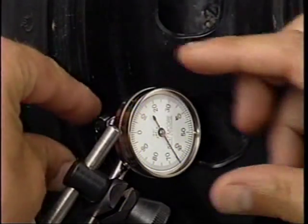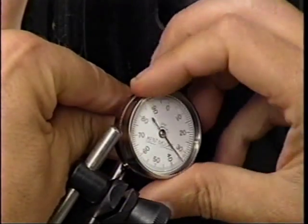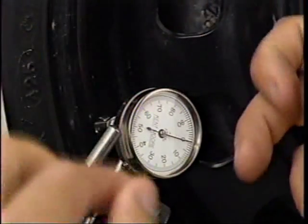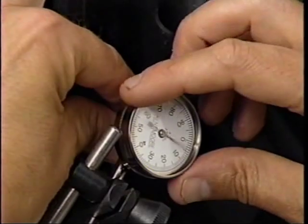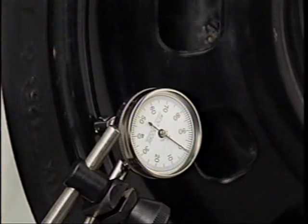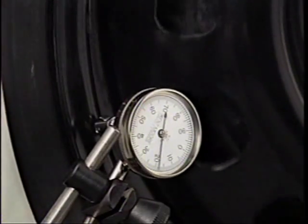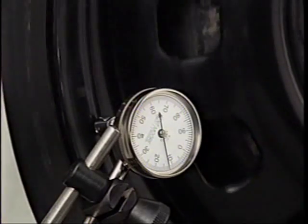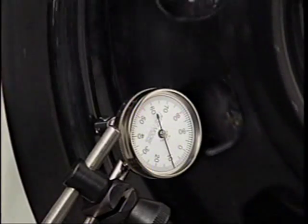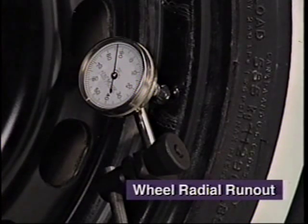Ignore any readings caused by paint runs or welds. Zero out the dial indicator gauge. Rotate the wheel. The highest reading indicates wheel lateral runout. Repeat on the opposite side of the rim. Specifications for lateral runout are 45 thousandths of an inch for steel wheels and 30 thousandths of an inch for aluminum wheels. Next, check the wheel radial runout.